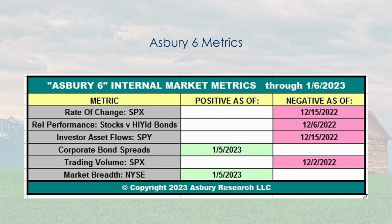Asbury Research, this is as of Friday, gives 6 indicators, a lot of them fundamental type indicators, and as of Friday, there were 4 of them that were still negative and 2 that were positive. So that's still an indication of bearish conditions even as of Friday. But with strength on Monday, and if there's any follow through on that, then that will start to shift over to be more green or positive.